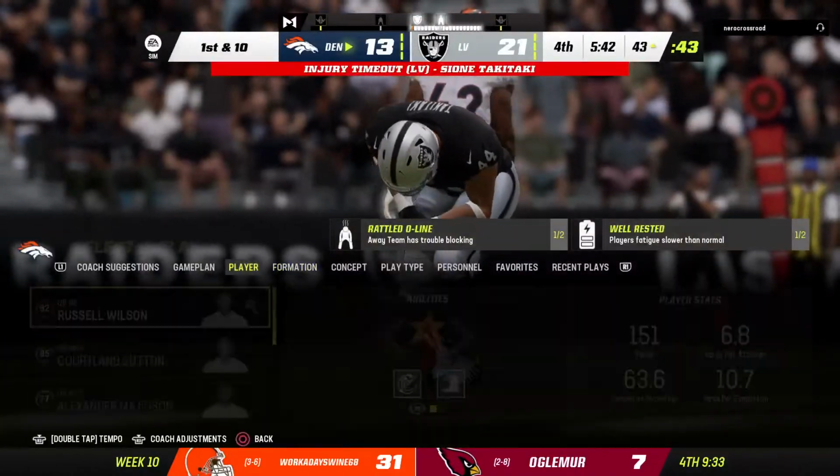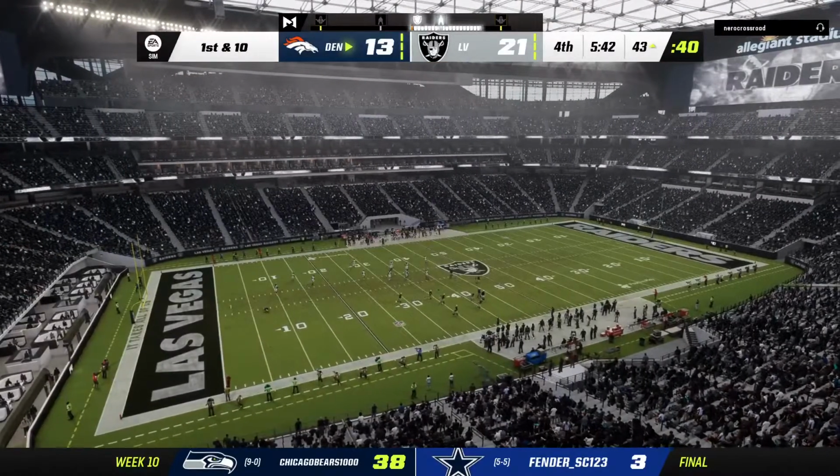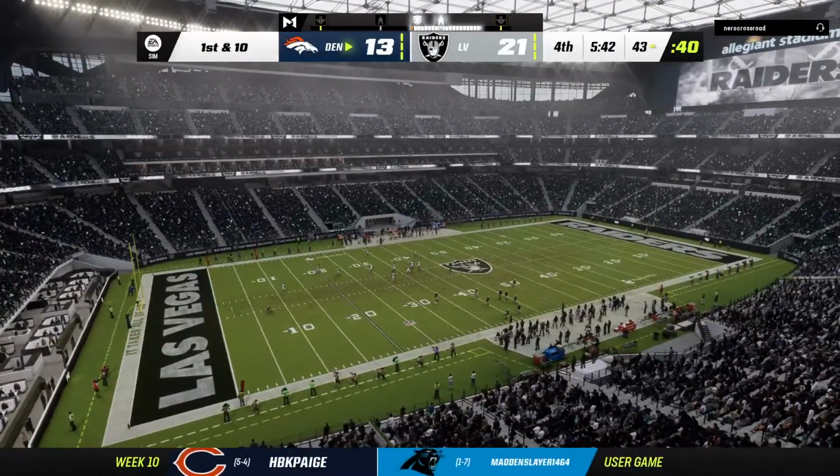Following the punt return here, there is someone shaken up. We'll take a break and get a report from Vegas after this.